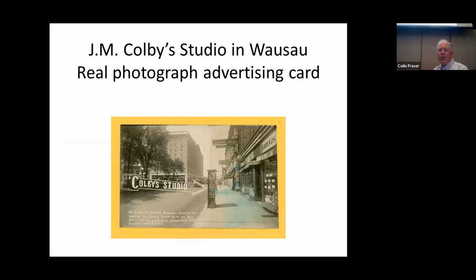Here's a picture of his studio. This is not a postcard, but it's in the same format as a postcard, just doesn't have the postcard back. So I assume he probably sent this out as advertising or as a way to procure customers and also to advertise his store in Wausau. There's a stain on the right, unfortunately, but it's still a nice image of his shop.